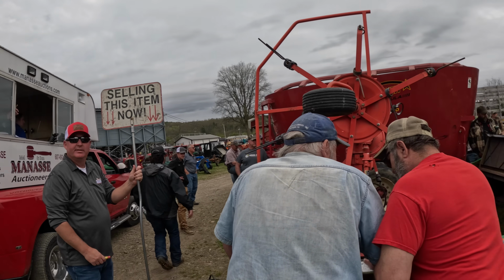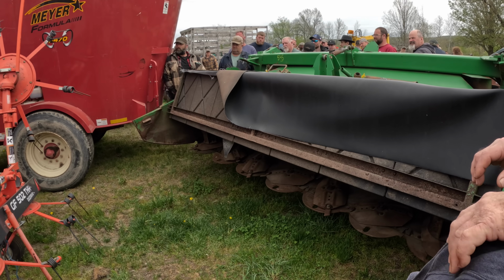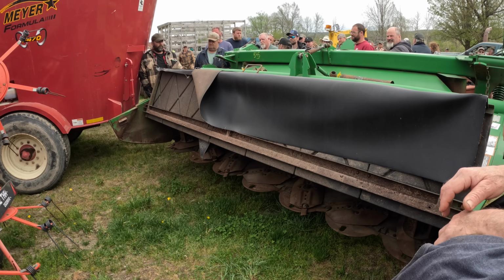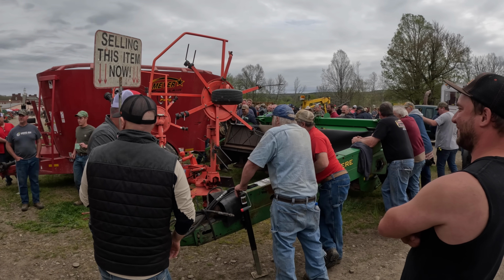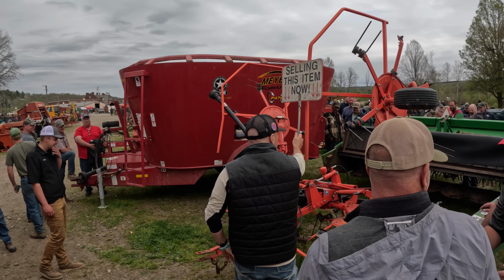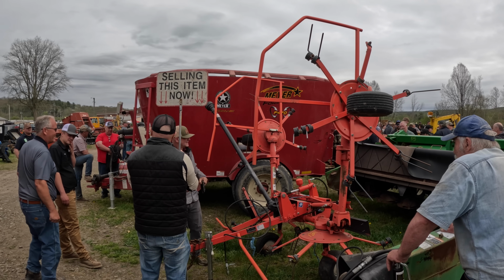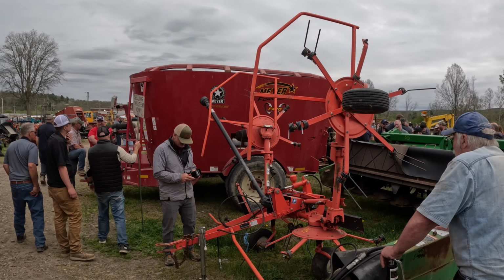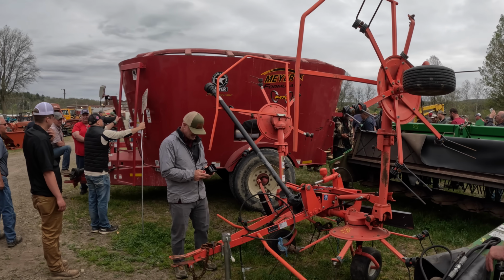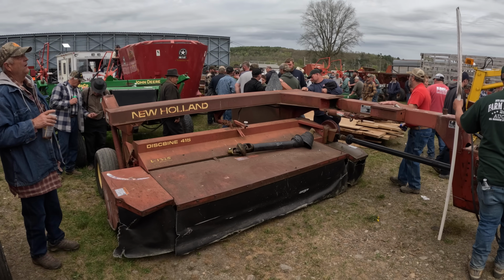51. John Deere mower conditioner, Moco. 52, 53, sir. 53, 55. Sold right here, 54. Thank you both. Number is $5,400. Kuhn Tedder hydraulic fold. 46, 47, 4,700, 4,600. Sold it, $4,600. And a New Holland 415 disc bind.